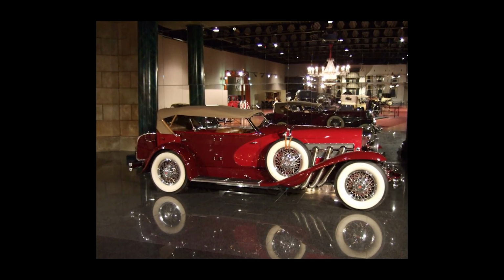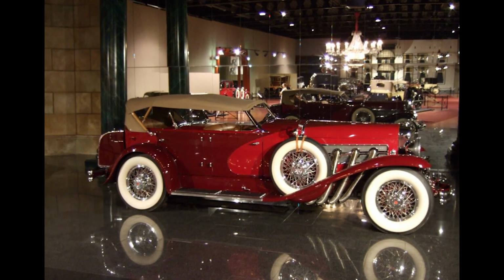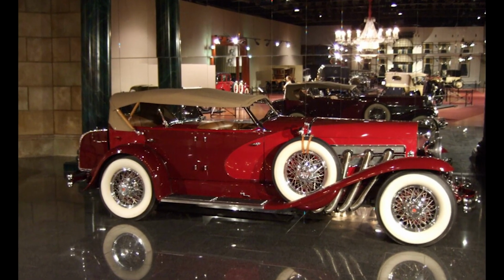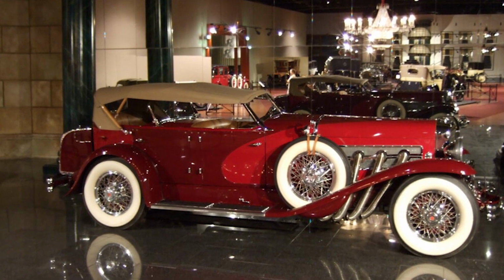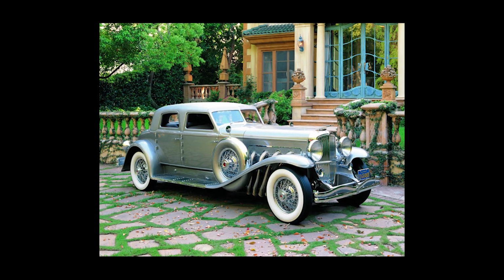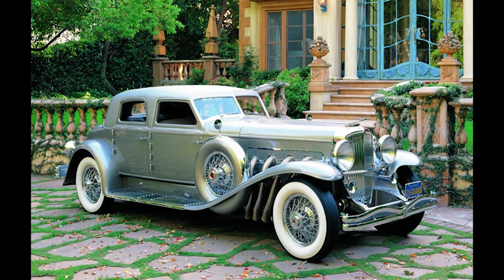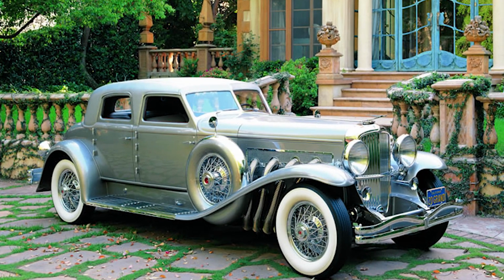Celebrities, royalty, and tycoons favored the car. Clark Gable, Gary Cooper, Greta Garbo, Howard Hughes, and King Alfonso XIII of Spain were among them. The price of a Model SJ ranged from $13,000 to $25,000 in 1932, equivalent to $250,000 to $480,000 today.